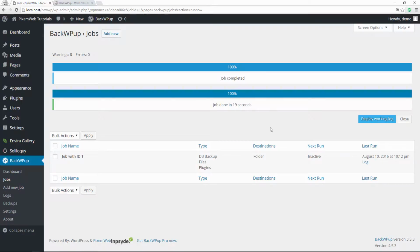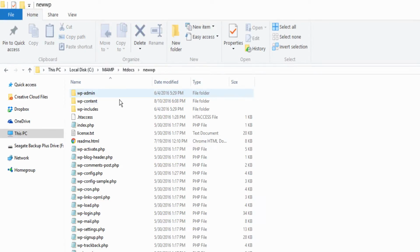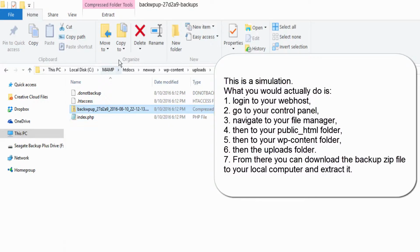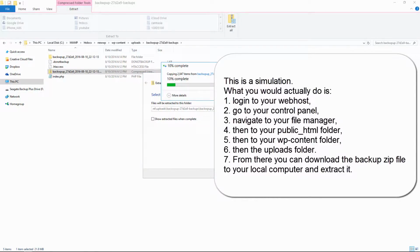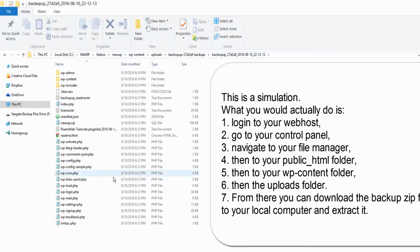All right, so now where did this go? I'm going to drag in my systems folder here, and we're going to take a look at it now. So it's inside this new WP, inside the WP contents, uploads, and then you have these 3 folders here: BackWPup, backups, logs, and temp. So let's take a look at backups, and then it would be this archive right here. So you can extract all, and then the location destination. So to start the process of unzipping the zip file, since we set it to be saved to the folder. Once it's done extracting, you can click on it and you see you have all your files there.